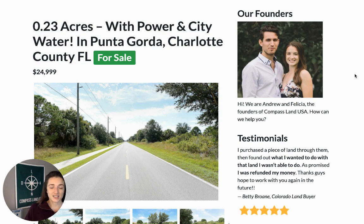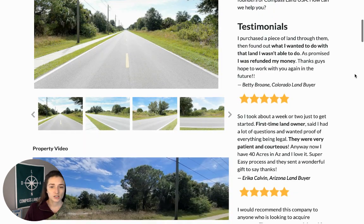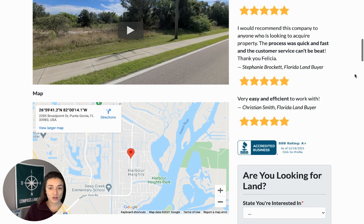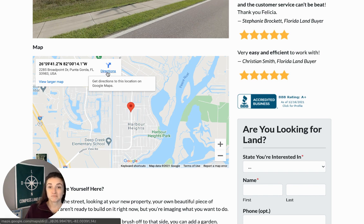So back on the listing, under all those pictures, again, you can scroll through them at your leisure. You can see a property video, just some boots on the ground, walking around the area, walking around the street, kind of gives you context that maybe 2D images can't really provide. We have a map with the exact property location. You can also use this for directions. If you want to go visit the property, you can do so whenever you want.